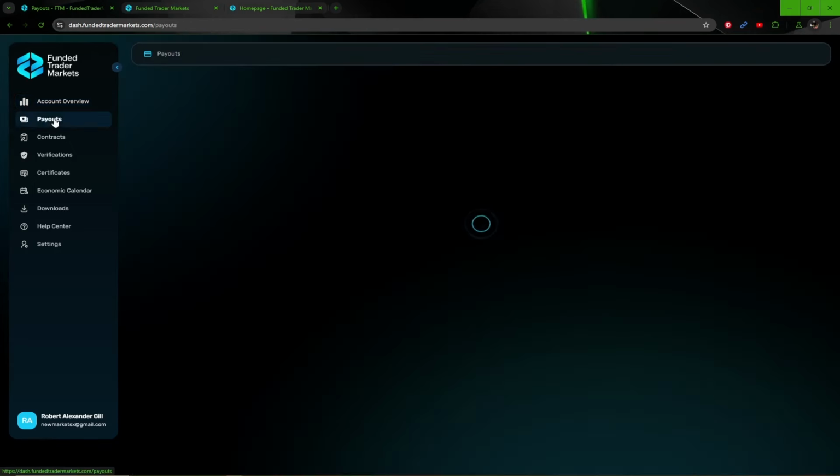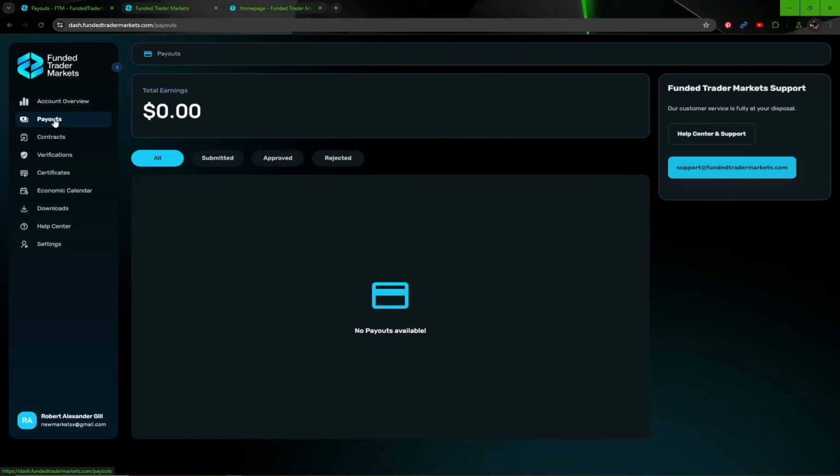It also gives you your payouts. So if there's any payouts due to you, which there won't be in the challenge account, guys. In the challenge account, you're doing the challenge so that you can get a paid account at the end of the day, and then you'll have some earnings that you can earn. So if you pass the challenge, they'll give you an account to do.